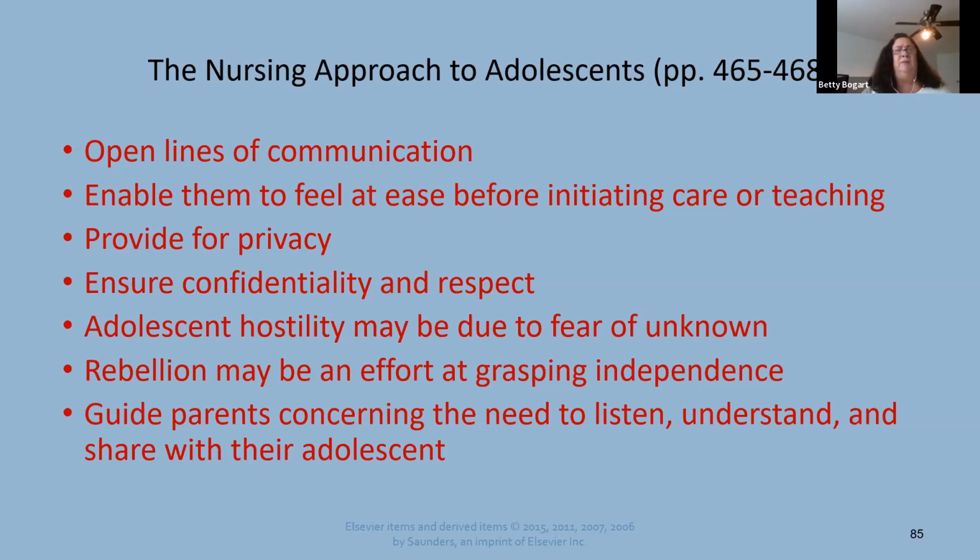Remember, adolescents sometimes can act out and be crazy. It's because they don't know what's happening and they're scared. And rebellion is they want that independence. I don't want to come in before midnight. I mean, come on, Mom, it's Friday night. Let me stay out till 1, and we know just staying out late is just getting into more trouble. As nurses, we help parents understand to sit down and talk with their adolescent and come to some sort of compromise, to listen to them, which can help in that open relationship.